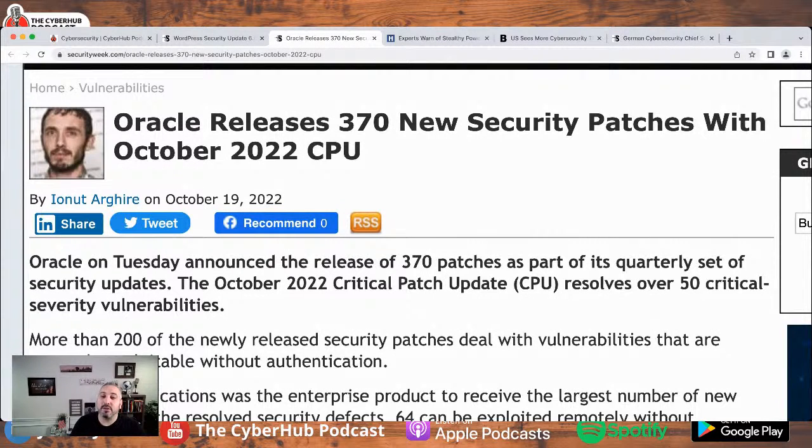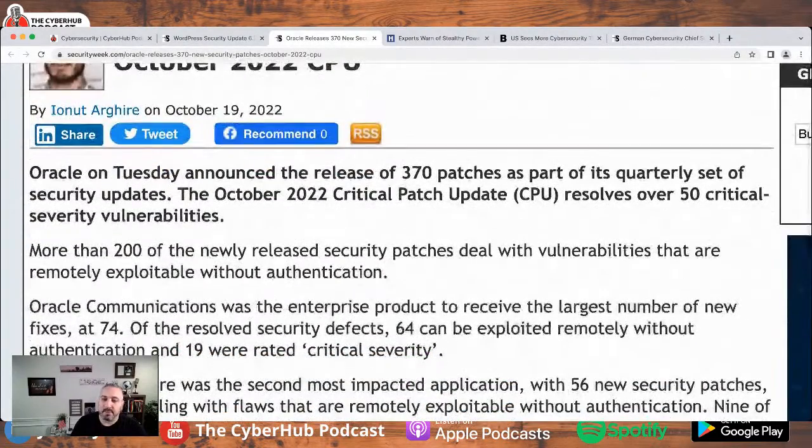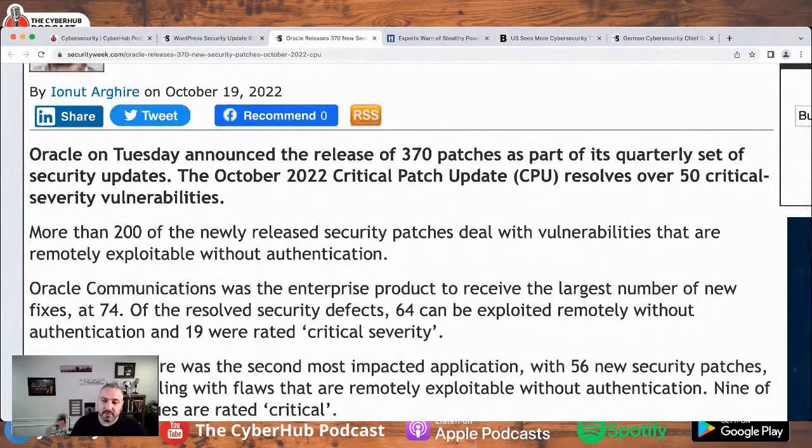Oracle also releases 370 new security patches as part of its October Critical Patch Update, resolving over 50 critical severity vulnerabilities. More than 200 of the newly released security patches deal with vulnerabilities that are remotely exploitable and without authentication. Oracle Communications was the enterprise product to receive the largest number of fixes at 74. Of the resolved security defects, 64 can be exploited remotely without authentication, and 19 of them were rated critical severity.